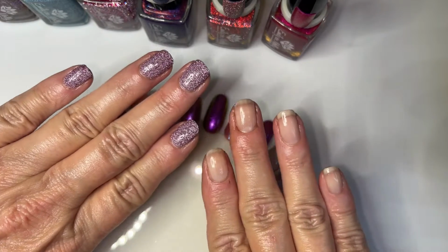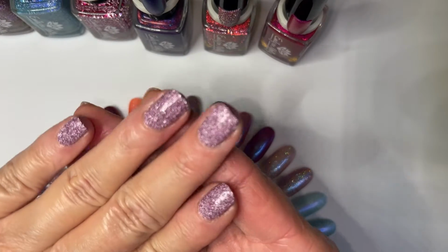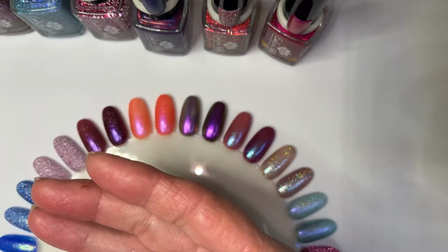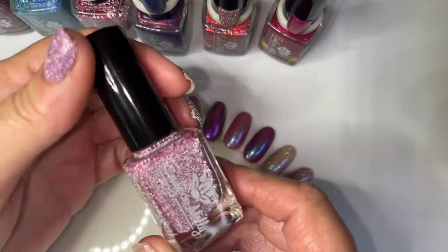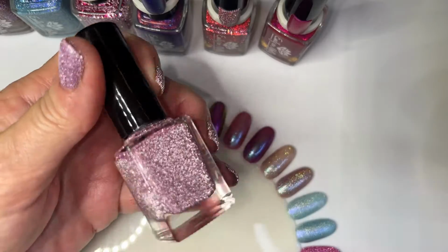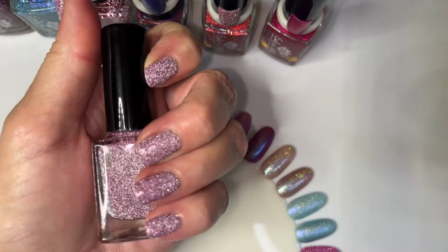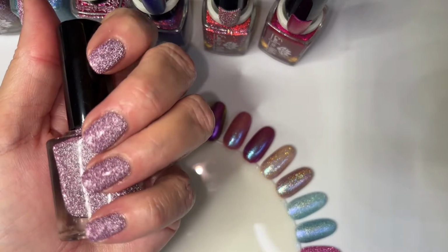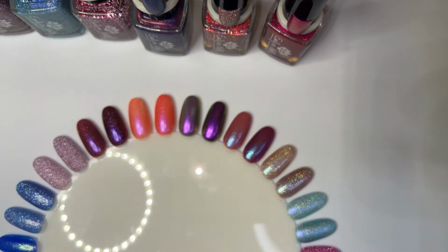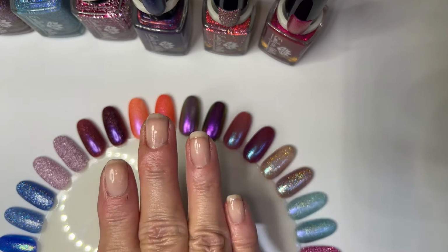On my nails today, you can see I have only one hand done. This is one of the polishes that I'm going to be showing you in this order that I have here. It's called Flavor of the Week. It's on my left hand. This is a reflective polish, as you can see here in this bright light. Very pretty. We'll talk a little bit more about that when we get to it. And my right hand is naked.